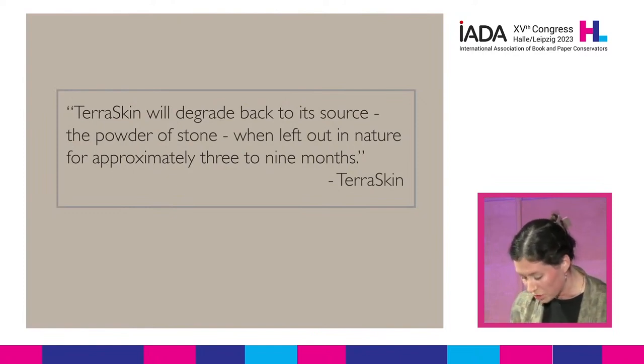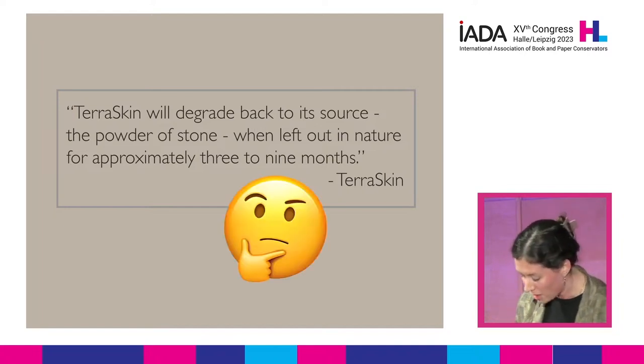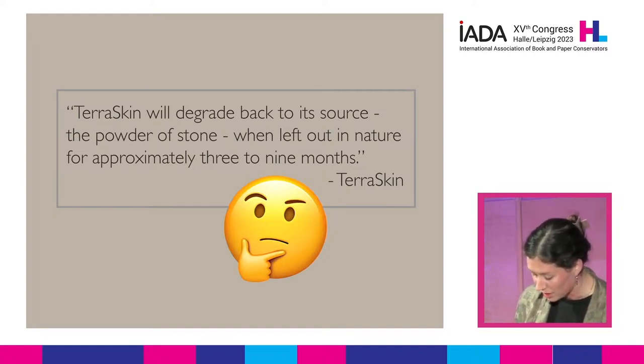TerraSkin claims the product has a short degradation life cycle and will degrade back to its source material of mineral powder and pellets of plastic when left in nature. Other companies still manufacturing stone paper make similar claims with respect to the natural degradation of their materials, and the obvious concern here is microplastics being left in the environment.